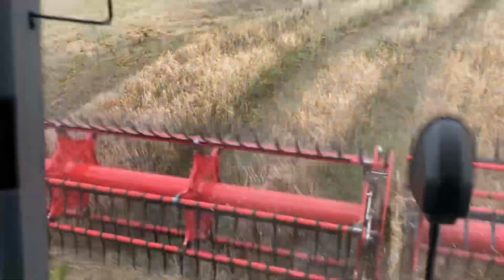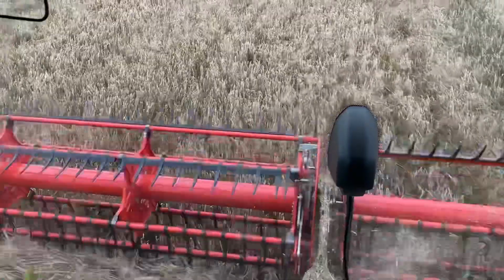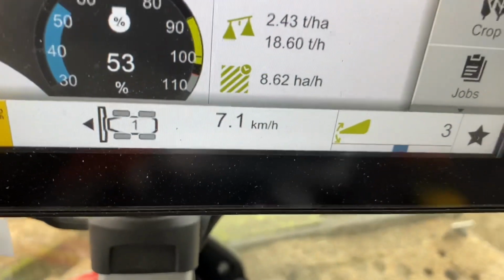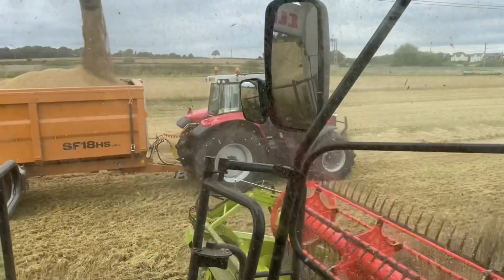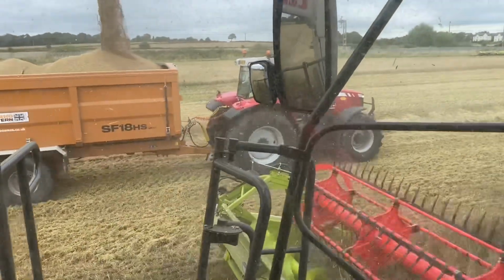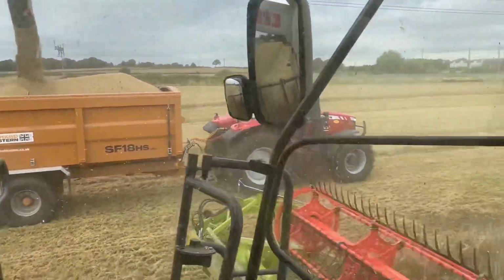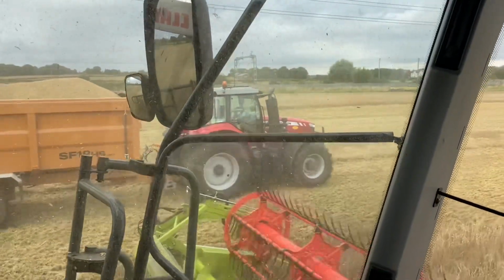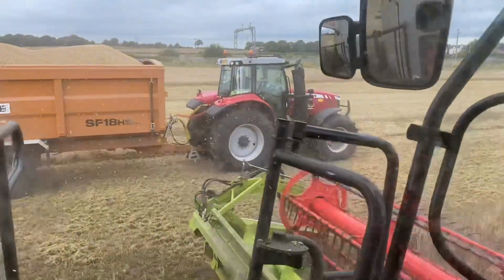Bit of a poor bit along the ditch here. Yeah, flying. It's not the thickest of crops. 8.56 hectares an hour. Bit of Massey power there. Topping the trailer up. I know there's a few Massey fans watching. Some call them poor man's fence.